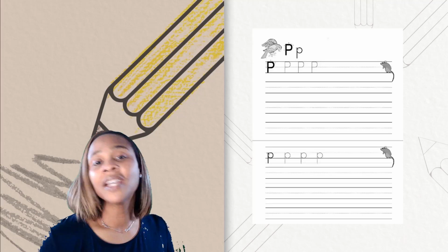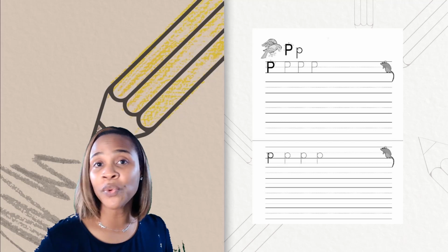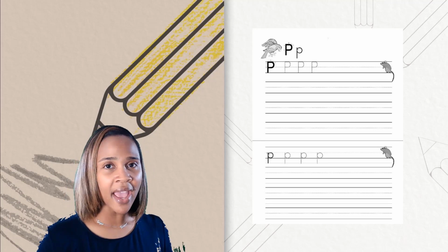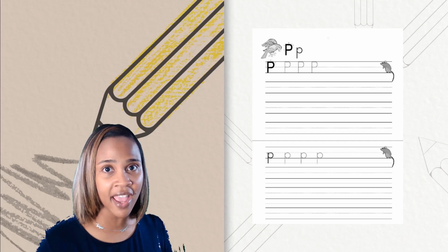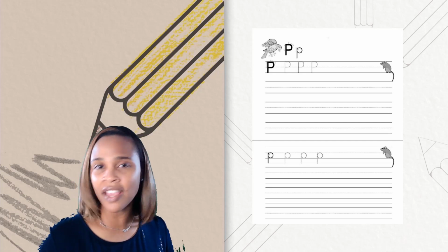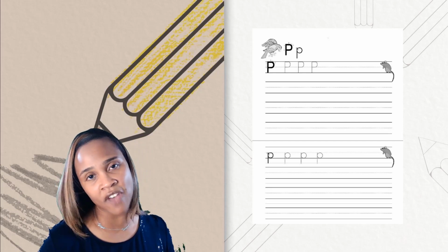Good work. Now it's time to do some really fun learning. We're going to practice writing our uppercase and lowercase p on our handwriting paper. Remember, if you have that paper with the mouse, great. If not, any paper will do just fine.